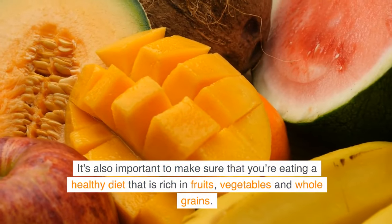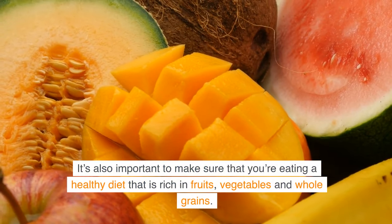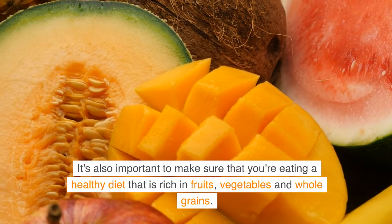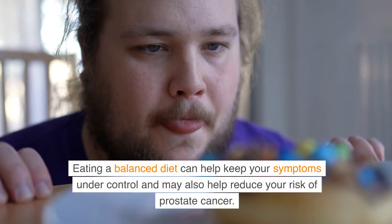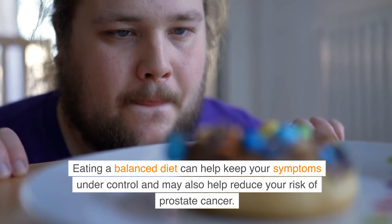It's also important to make sure that you're eating a healthy diet that is rich in fruits, vegetables, and whole grains. Eating a balanced diet can help keep your symptoms under control and may also help reduce your risk of prostate cancer.